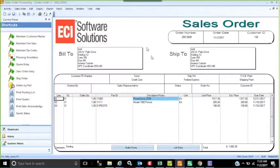So here in the Max sales area, you have the ability to generate quotes, convert them to orders, do what-if simulations that will give you estimated lead times, and overall provide better customer service to your market.